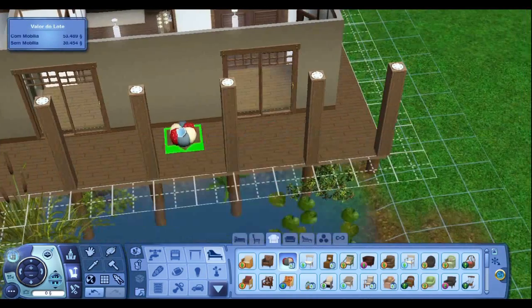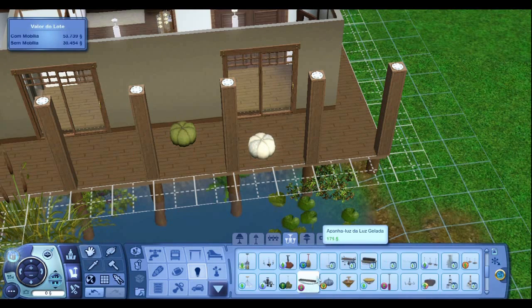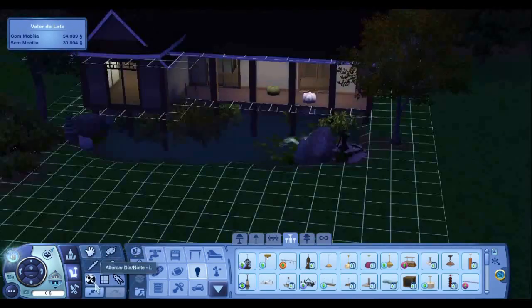But yeah, I think I'm basically done here. I'm just doing some exterior decorations, putting some of those pillows outside, and I think I will put some lights outside as well. Yes, I will.